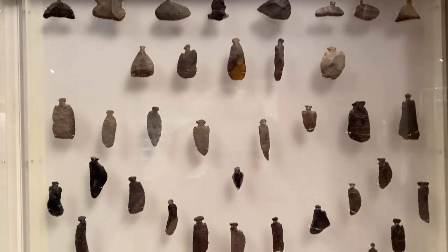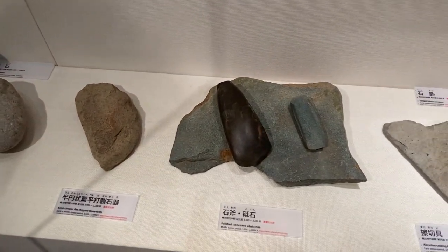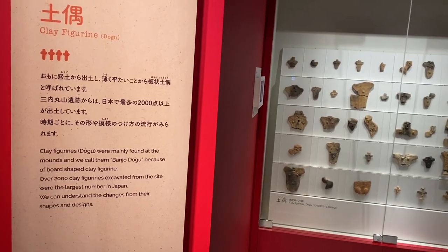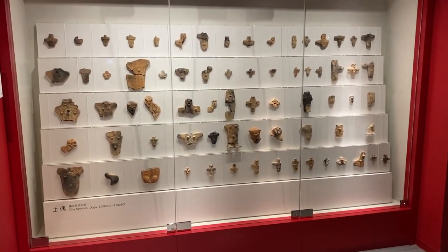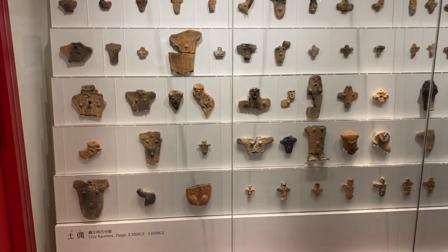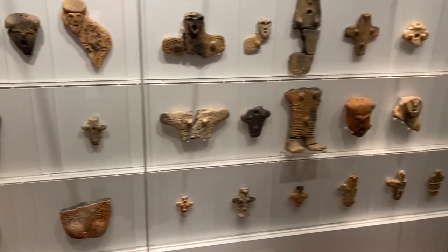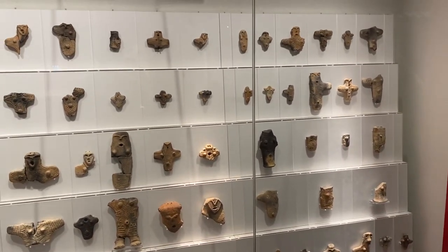Arrowheads, vases, more than 2,000 dogu were excavated from this site. This is quite remarkable, just how many people were living here over 1,000 years or so. So it's really a long period of inhabitation.